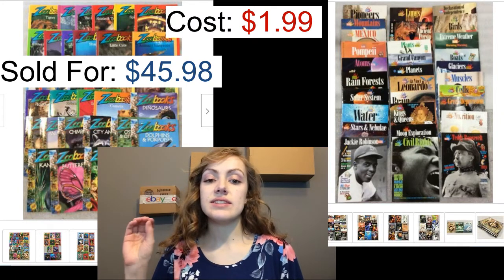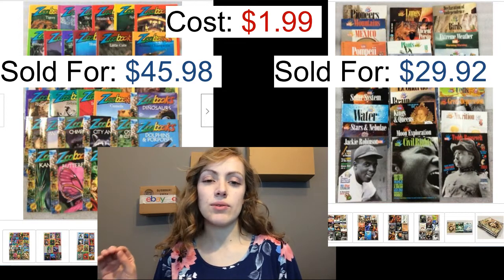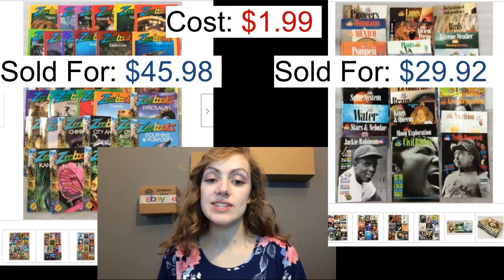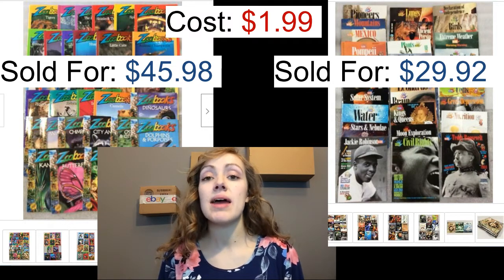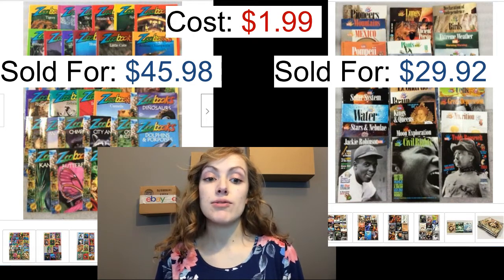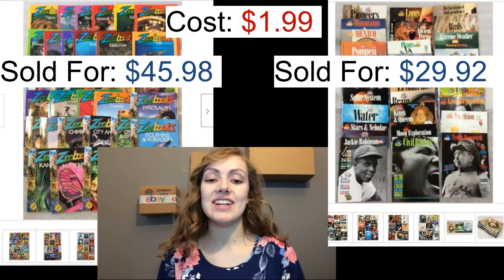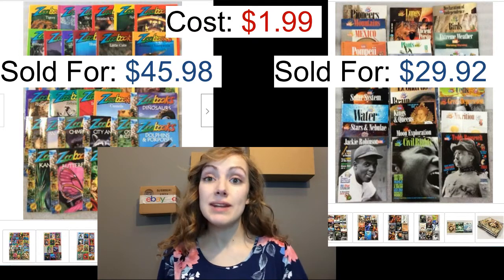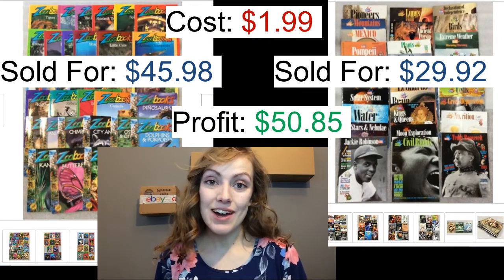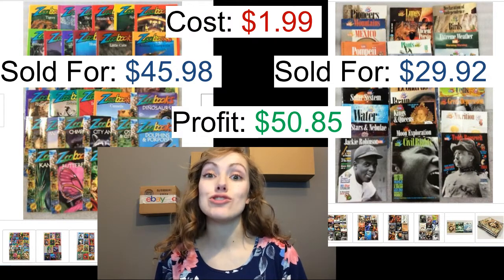And then the Kids Discover magazines, I believe there were only 30 in that lot, and it sold for $29.92. And again, these sold really fast. The Zoo Books sold the day after I listed them, and the Kids Discover magazines sold within a week. So that was a great flip for me. When I add those things together and take out all the fees, I went from spending $1.99 to a profit of $50.85 for these items that sold super fast.